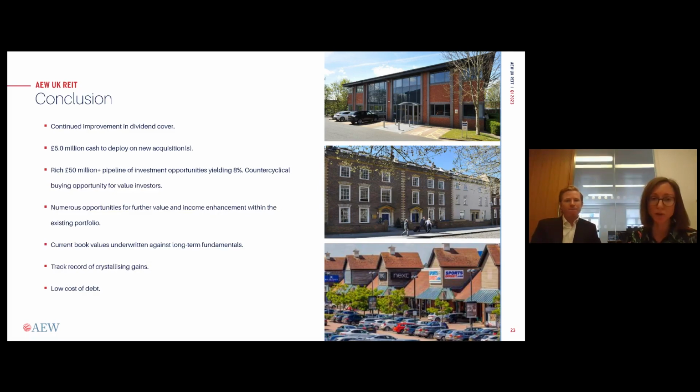I hope that you have enjoyed today's presentation and taken home some main points, of which I see them to be a significant improvement in our earnings cover over the past 12 months, but also particularly in the last quarter. Really due to progress with business plans, ongoing recycling of assets from lower yielding into higher yielding, and as the portfolio returns to full investment. So we expect that trend to continue in future quarters.